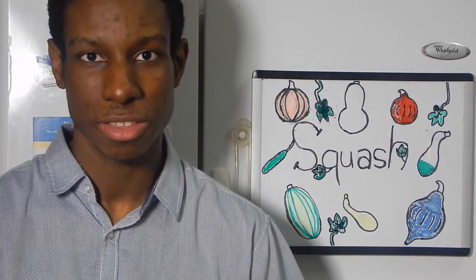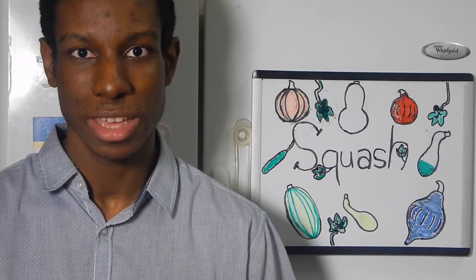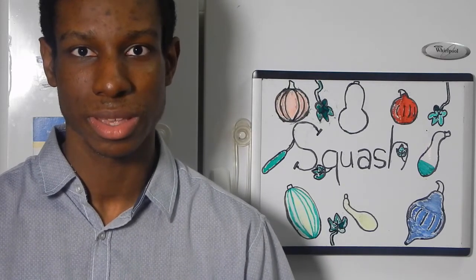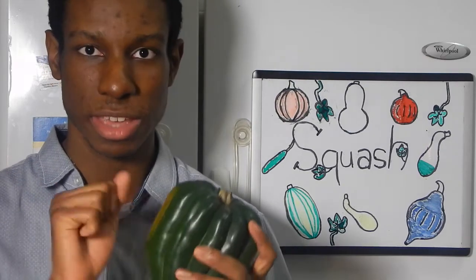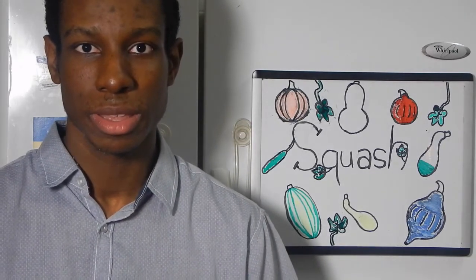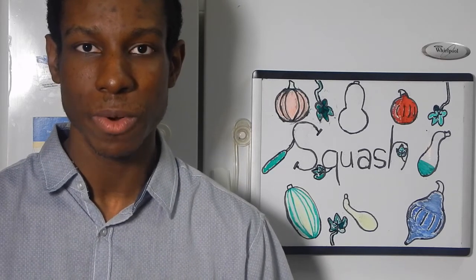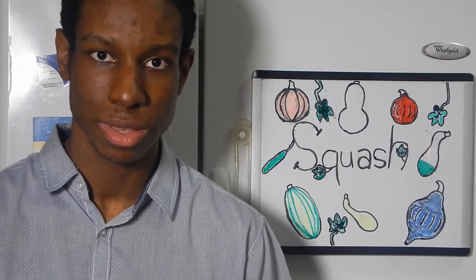Now for thin-skinned squashes like zucchini, it's okay to eat the peel and eat it raw or cooked. Now for thick, tough-skinned squashes like the pumpkin and buttercup, they should be peeled and cooked first before being consumed.